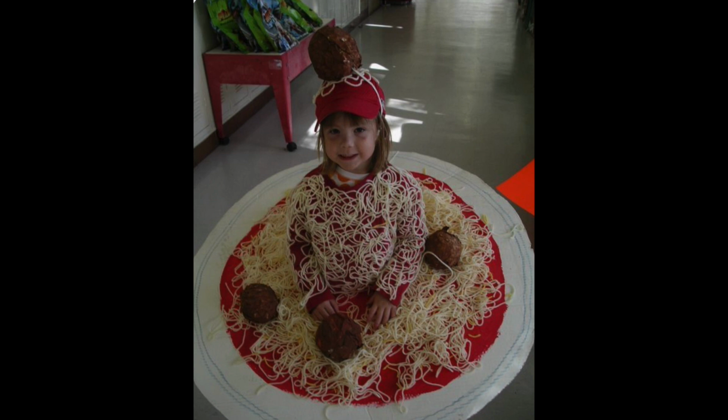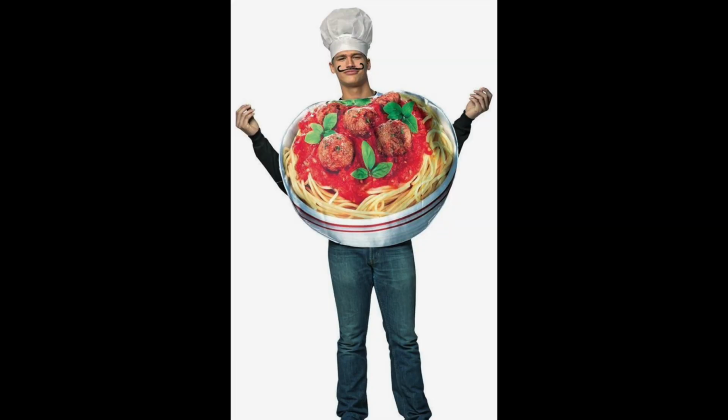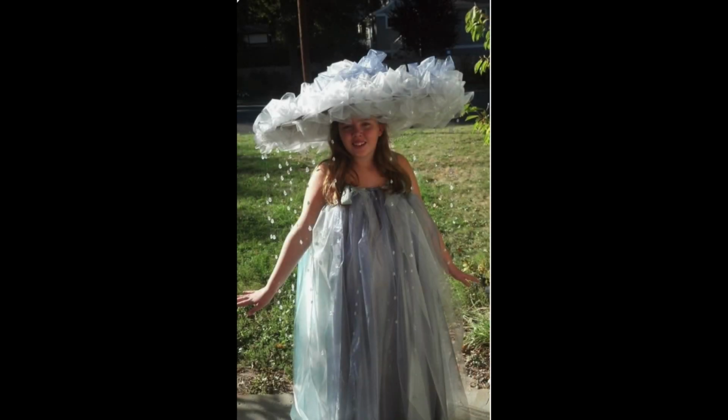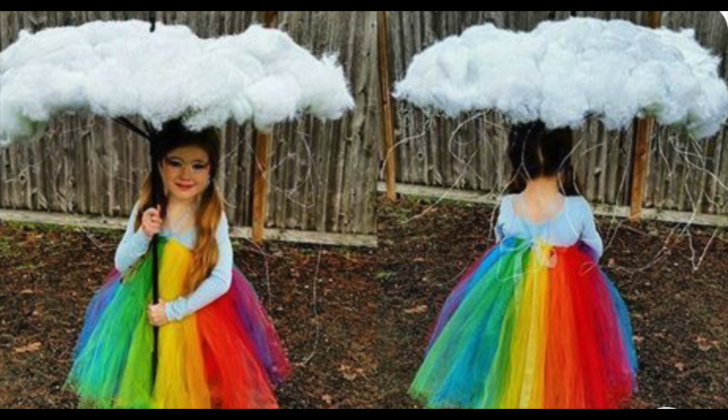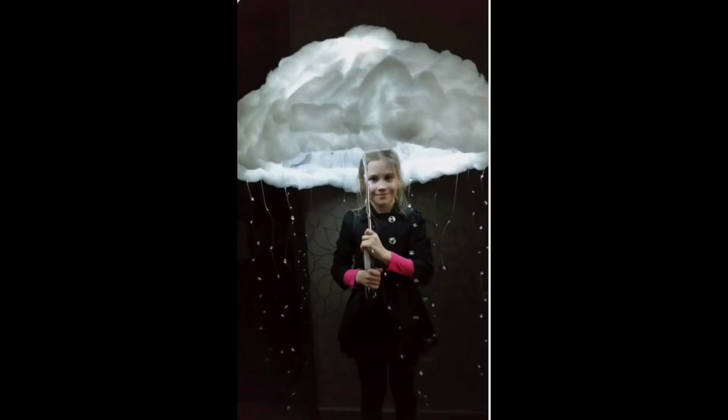How about these spaghetti and meatball costumes? It amazes me what people can do with these themed costumes. This is making me so hungry. This is an awesome costume. Great job, guys. These storm clouds costumes with the realistic looking rain are so awesome. I love the innovation that they've done with these costumes. Very well done.